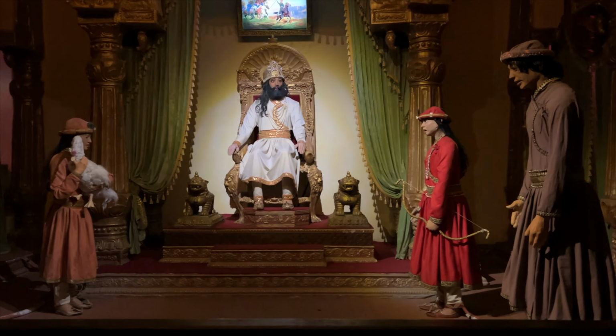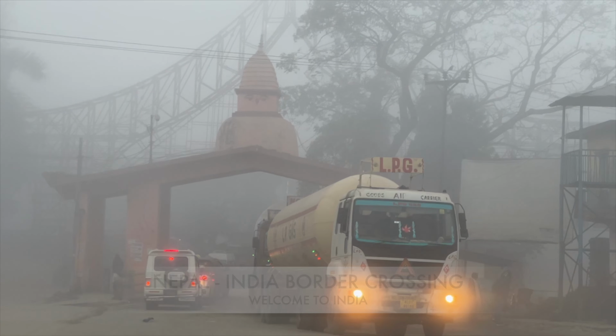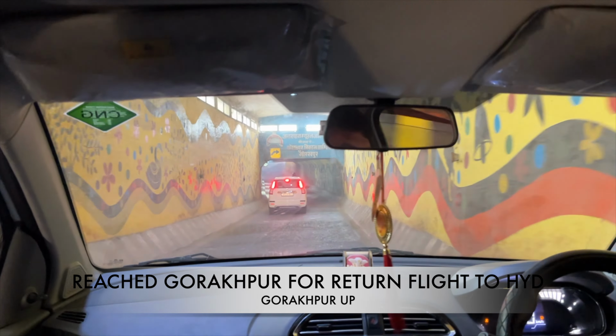So next day morning, we woke up early and we have started our journey to the beautiful, amazing India-Nepal border. So when we are about to enter the beautiful Nepal border, you can see it was very, very misty in the morning. Amazing, guys. Climate is also less than 8 degrees Celsius. Now we'll be witnessing the main gate as we enter the beautiful country, India. And also you will see the exit gate of Nepal. So this is the Nepal-India border crossing, guys.